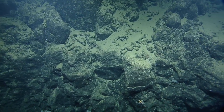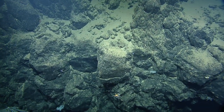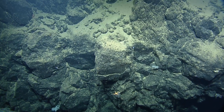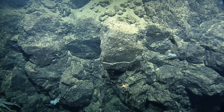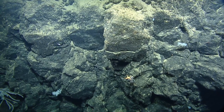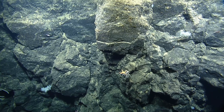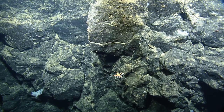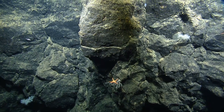In 2017, before a project called Seabed 2030, which is a project whose goal it is to see the global ocean completely mapped by the year 2030. Before that project started in 2017, only 6% of the ocean was mapped.